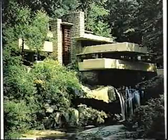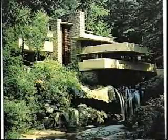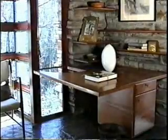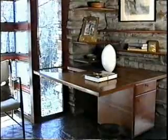Edgar Kaufman Jr. occupied the entire third level set to the north of the house at the top of the mass which counterbalances the projecting lower levels. This room was designed to be Edgar Kaufman Jr.'s bedroom, but was converted to a study after he moved his bed to the sun-filled alcove at the end of the hallway.